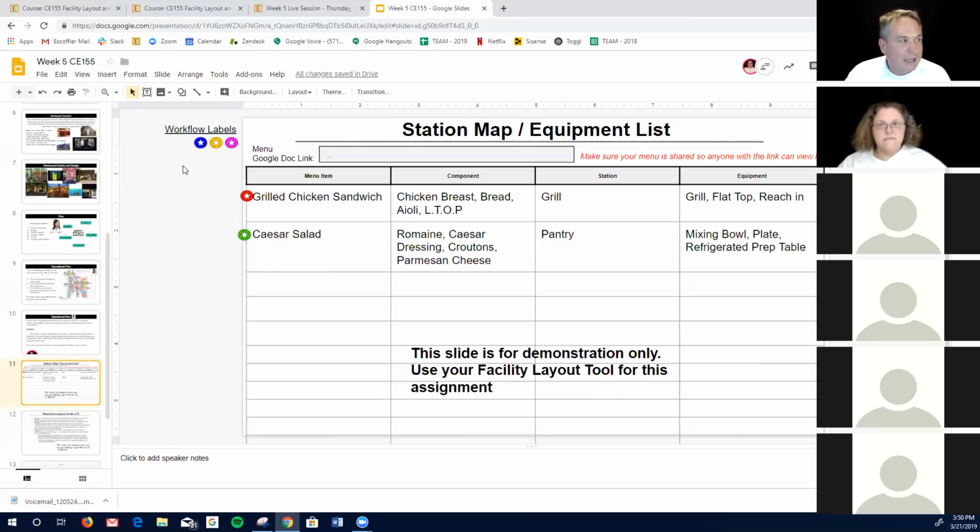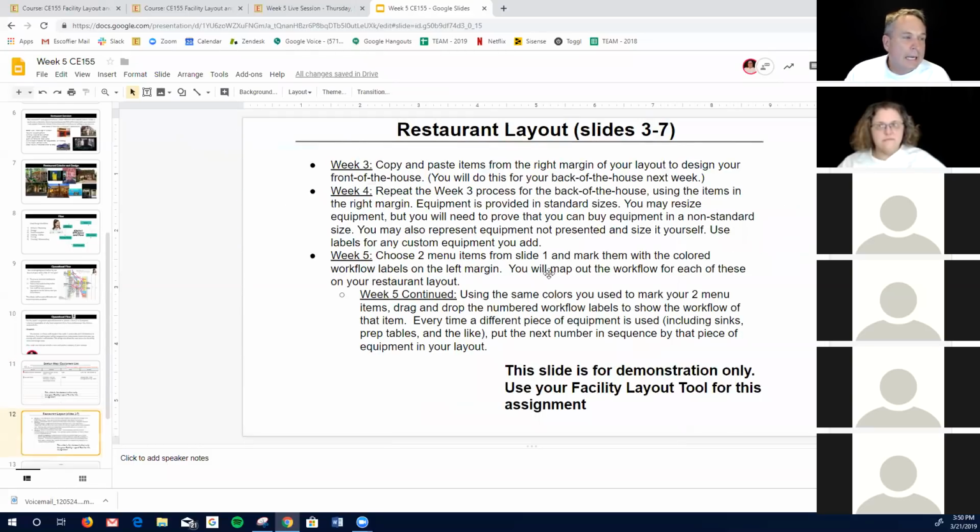So once again, you will click on the color star that you want to use, and you will drag and drop it next to the item that you choose to work with for this week's assignment. Does everybody understand that? Okay, so you're only going to be working with 2 of the 5 items that you chose. And then you will refer to slide 2 that talks about week 5, right? So choose 2 menu items from slide 1, and you will left click, drag the colored star and put it right next to it, and mark them with the color workflow labels in the left margin.